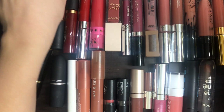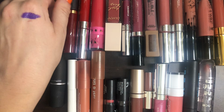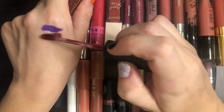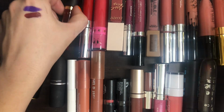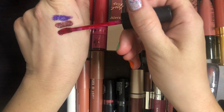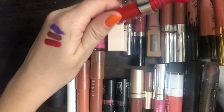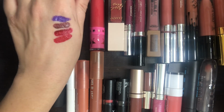So this one's a purple shade, which again, I don't wear very often, but nice to have just in case. Then getting into the reds, I've got this deep vampy red from Tarte. Really like the Tarte formula. I think it's a pretty nice liquid lipstick. I've got a nice cool tone red. So there's that, a little bit deeper of a red. And then I've got this really bright liquid red from ColourPop. So you can see they're a little different.